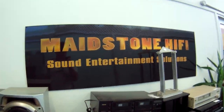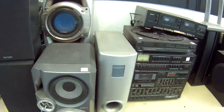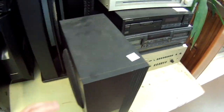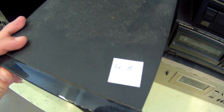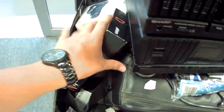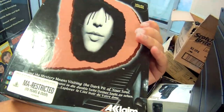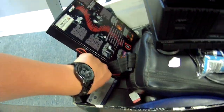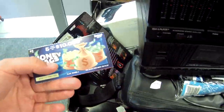Here we go, Maidstone hi-fi. Got some sick deals here. Oh, 500 bucks. $5. Oh, I think that one's $5 too. But anyway, let's go look in the bargain bin and see what there is to see. Got some sort of video game. What else? Oh, what's this? Oh, a $1 scratchy.